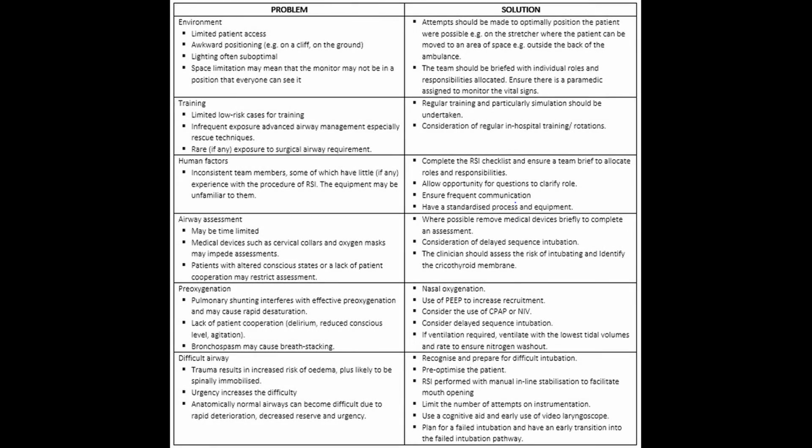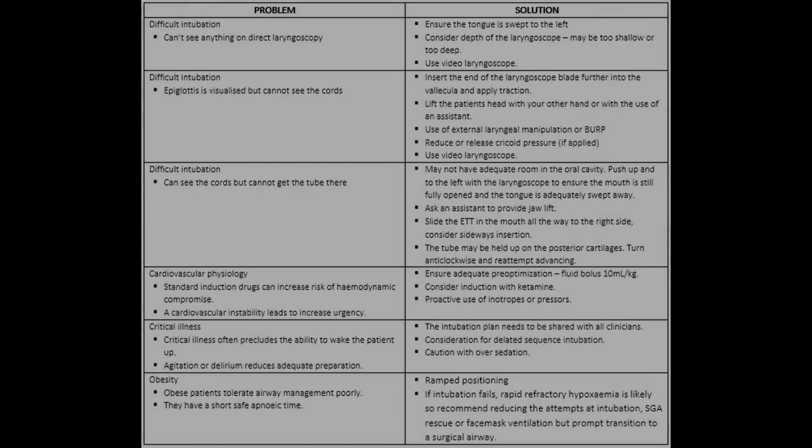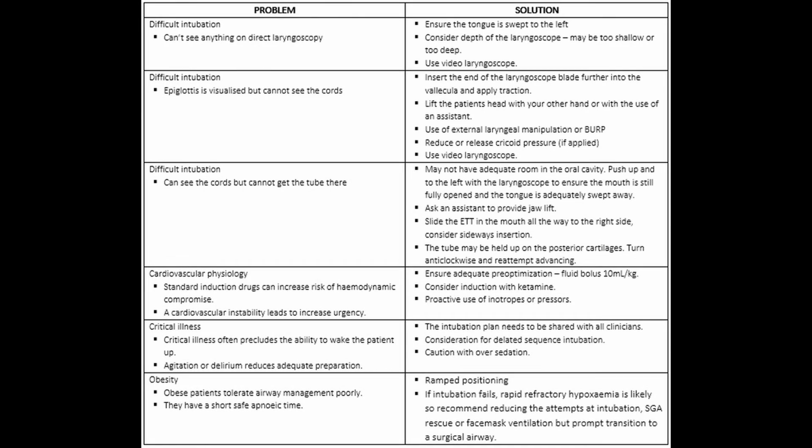Listed here are commonly encountered problems and possible solutions to work through. Pause the video and work through the listed problem-solving suggestions as required.